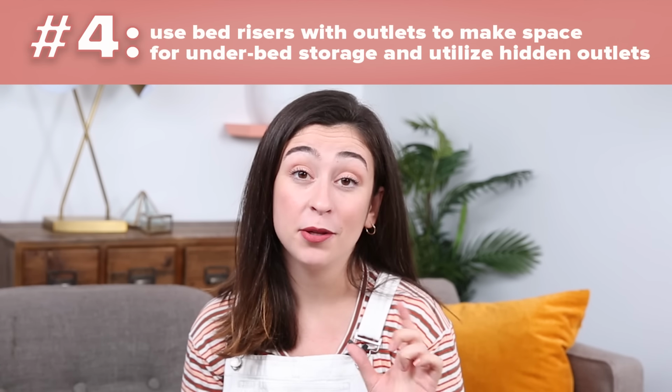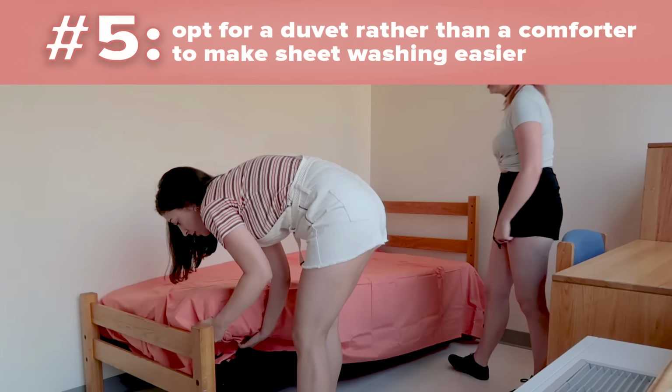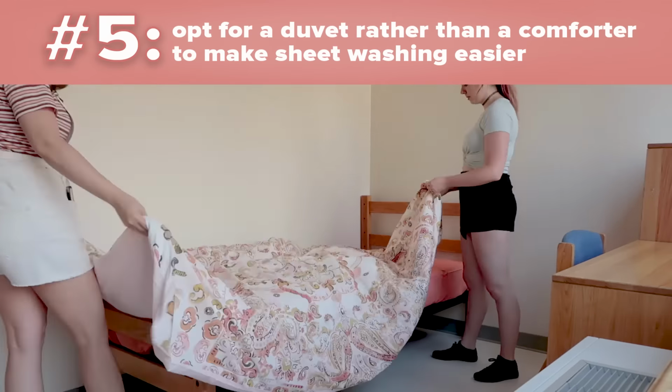Typically, I prefer comforters over duvets, but for a dorm room, a duvet is the way to go, because 9 times out of 10, a dorm room washing machine is not going to be big enough to wash a comforter, and it's college. People are gonna be sitting on your bed, you're gonna pull an all-nighter or two, there's gonna be snacks involved, and you need to wash that comforter. So a duvet is the way to go, and I got her this really cute one from Target, which kind of inspired the rest of the room.